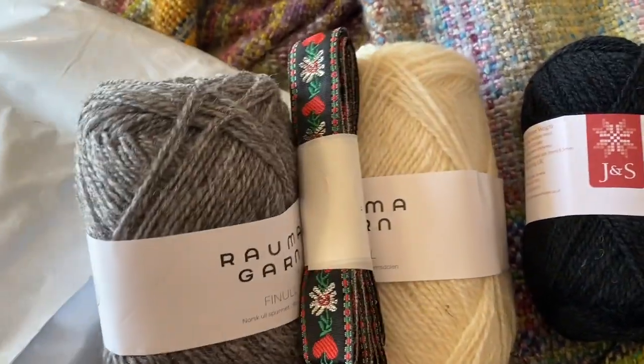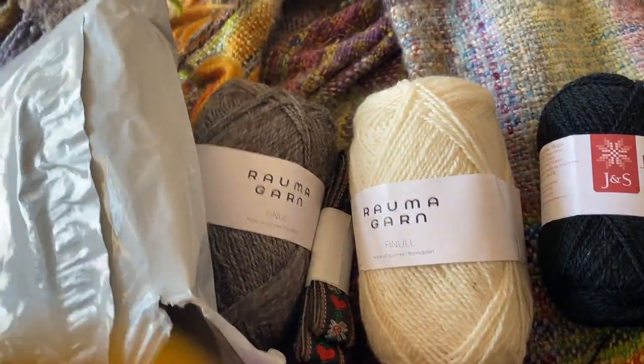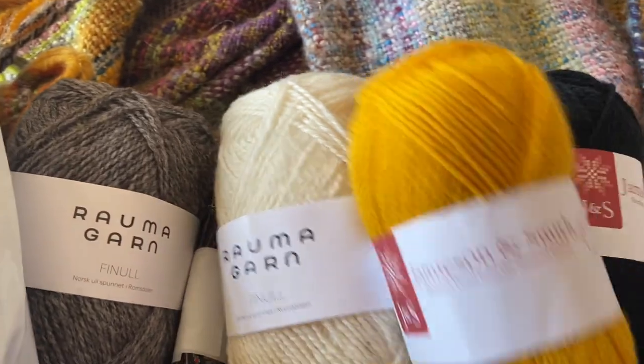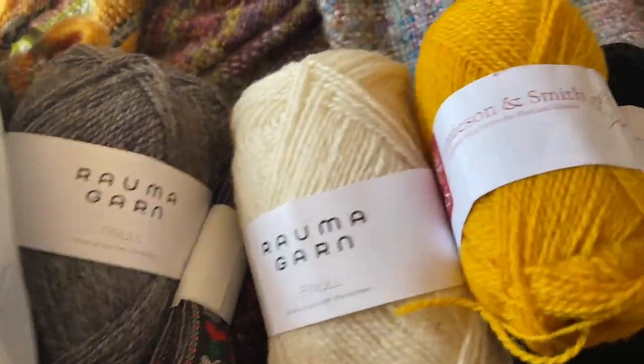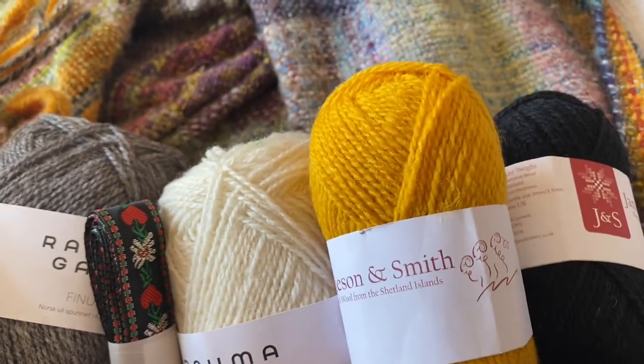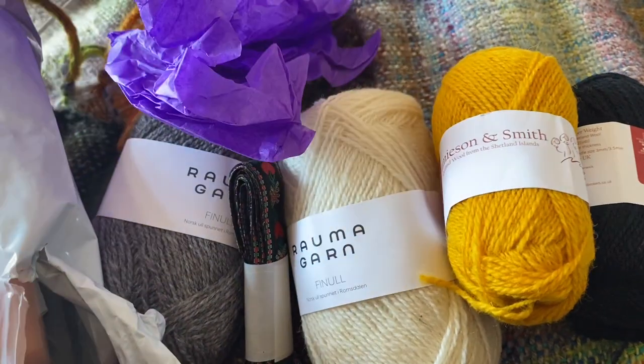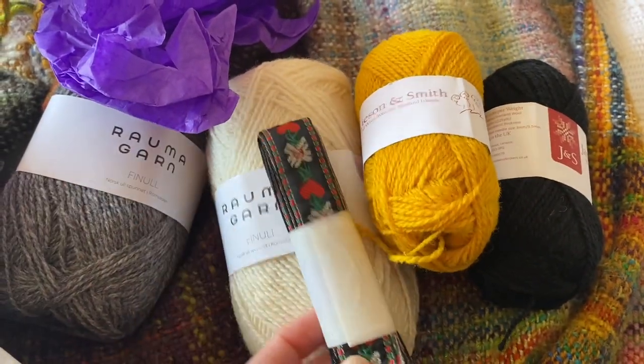Let's see. Is that it? No, there's something else. Aha! Color 91. Yes! That completes my collecting of Jamieson & Smith for the Ola Yoke by Ella Gordon. I do believe that is everything. Yes, yes, yes. Yay, I love a Woolly Thistle mail day.